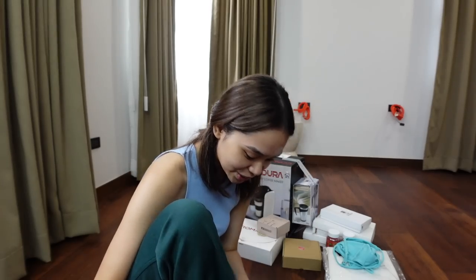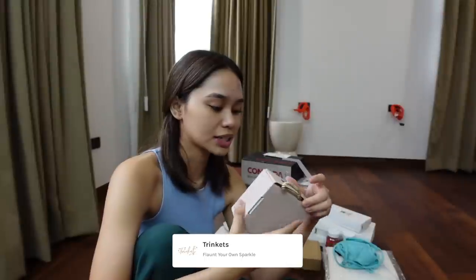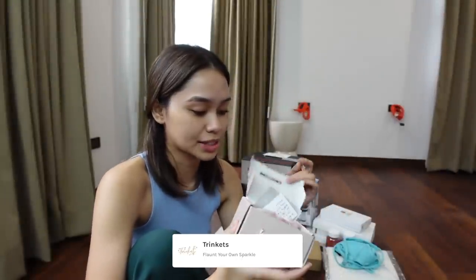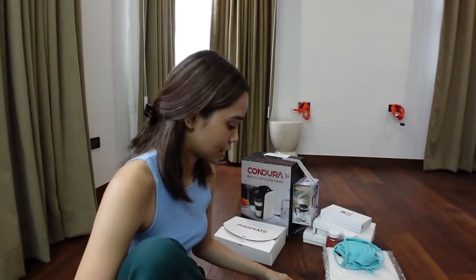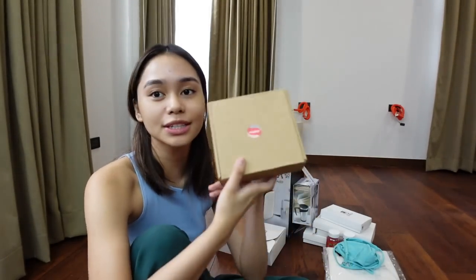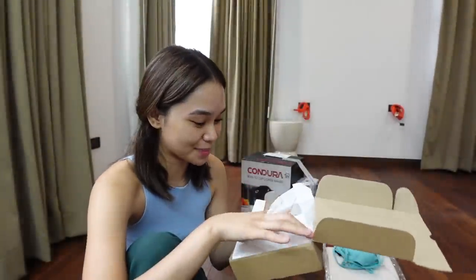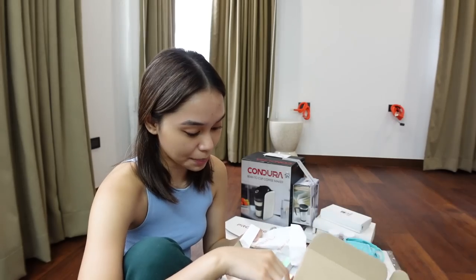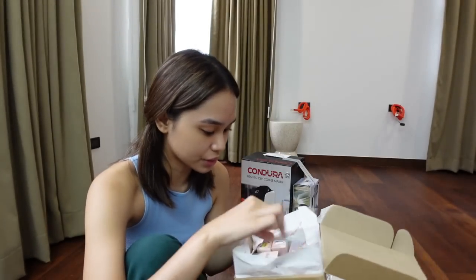Let's do a little haul. By the way, I'm wearing my Angelo's jogging pants. School uniform namin to. But yeah, starting off with trinkets. I actually bought more accessories from them. But yeah, I got two more. Then we also have makeup products from Sundays Beauty. Don't worry, I'm opening them kasi I will wrap them pa naman. But yeah, I got some makeup products from them.